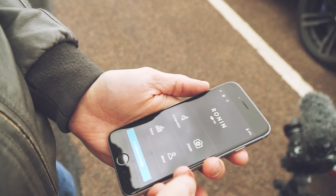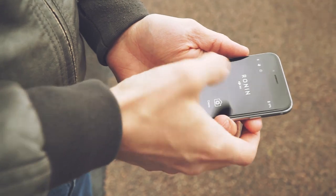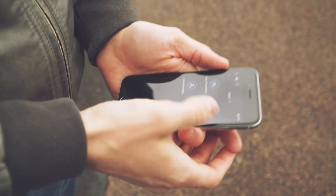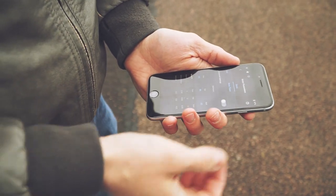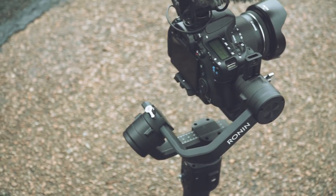It's balanced. I just need to straighten it. Okay. It's been a while. Configuration. I think it's motor parameters. Bit of Ronin action here.